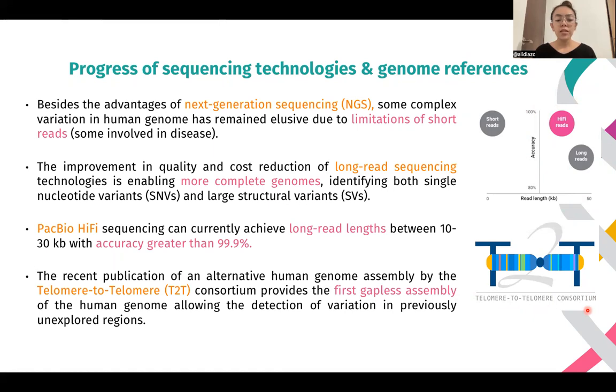Taking all this into account, our goal is to determine if the use of these new discoveries can achieve better results in the assembly and annotation of human genomes, and also facilitate the genomic diagnosis of patients with genetic diseases.